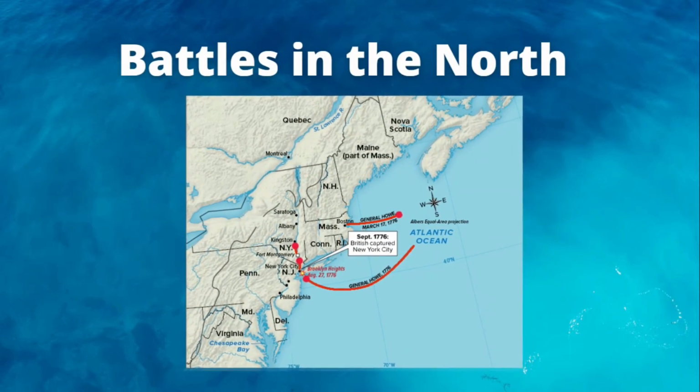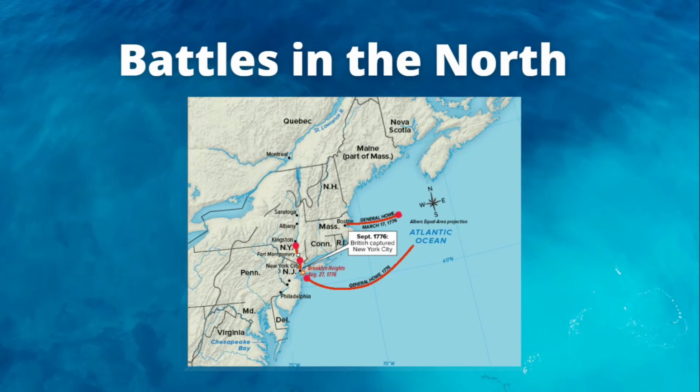Battles in the North. Although the British had sent a huge force to seize New York City, the Congress asked Washington to try to defend it. To do so, Washington moved much of his army to Long Island. British troops attacked them in the summer of 1776. Many American soldiers fled, and some 1,500 were wounded or killed. The British captured New York City and used it as their headquarters for the rest of the war. Washington moved most of his remaining troops from Manhattan Island to White Plains, New York.